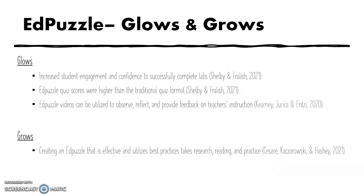EDpuzzle quizzes score higher than the traditional quiz format that was found in the same source. And EDpuzzle videos can be utilized to observe, reflect, and provide feedback for teachers on their instruction. And that was found by Kearney, Jerica, and Incy in 2020. A grow for EDpuzzle is that creating an EDpuzzle that is effective and utilizes the best practices takes lots of research, reading, and practice. That was found in Cesar Kaskrowski and Hashi 2021.